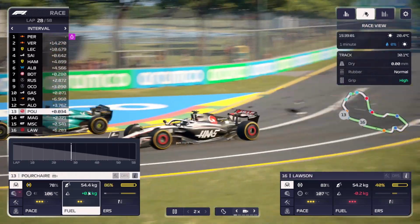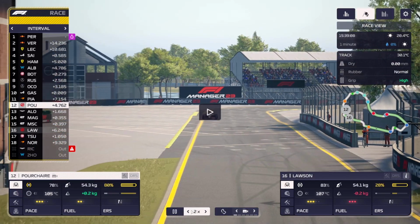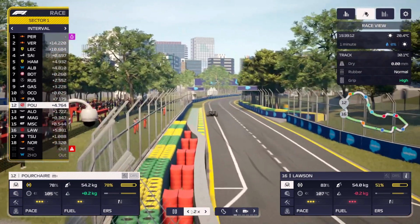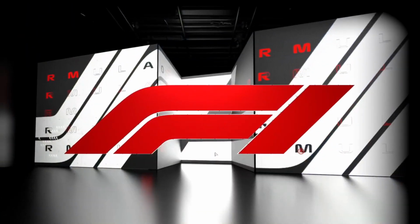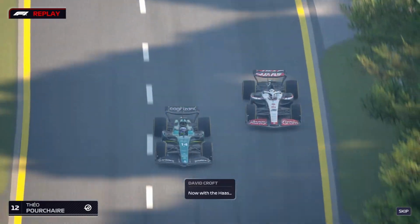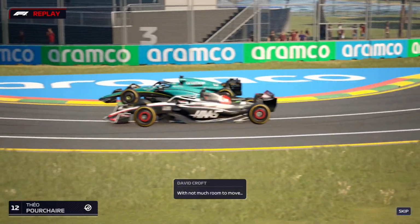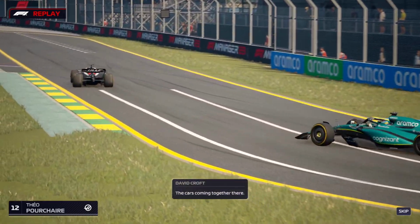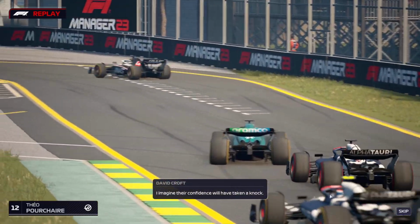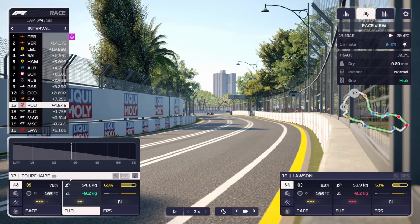All right, so Teo. Oh, come on. A good time to go back to that. Had a crash on track. Now with the Haas. With not much room to move. The cars coming together right there. I imagine their confidence will have taken a knock. That probably helped us a little bit there.